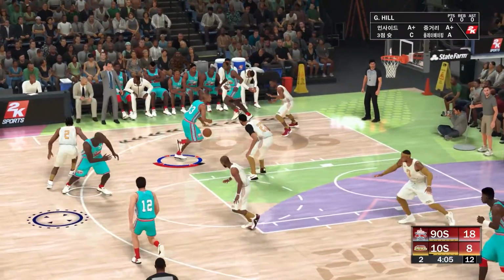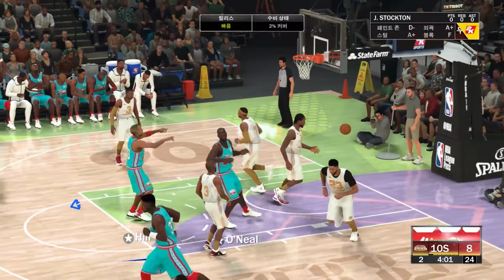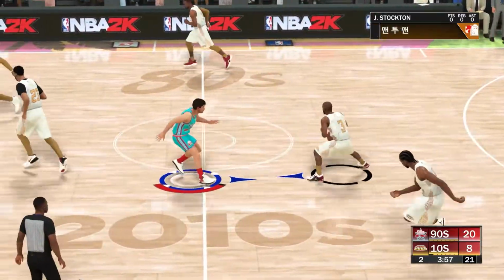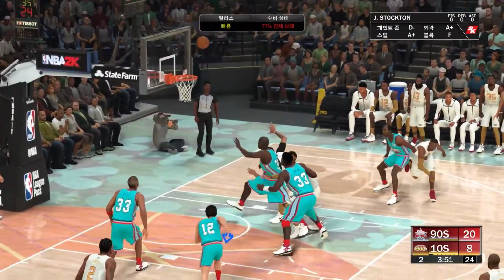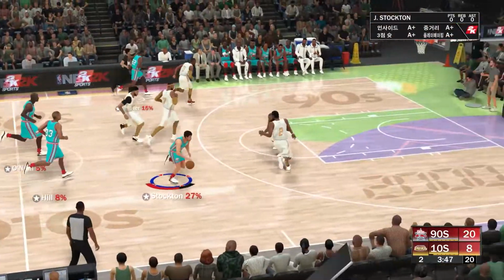Hill deciding where to go with it. Pass to O'Neal. Laid in with a nice touch off the glass. And really keeping the ball hopping around here offensively. Paul with the three. The shot, no good. So the 90s team will take it the other way.